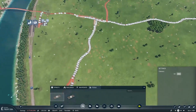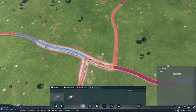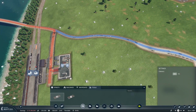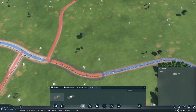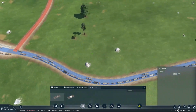Where do you deliver to? You go to the station, don't you? Pretty sure that's where you go. We've also got overhead wires now, which is going to be annoying. Someone's going to fix that quickly. There we go. That's all that done. And then we'll redo these. Come on, game. Yeah. Tram lines, thank you.